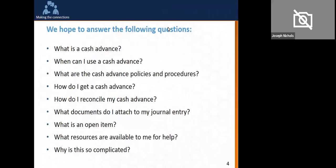We're going to answer the following questions in this presentation, to get an idea of what those are, and basically walk you through the entire process of the cash advance.